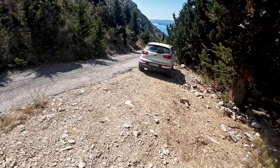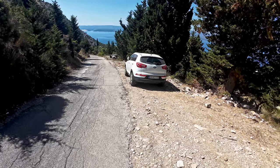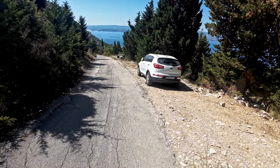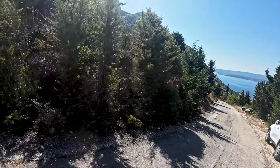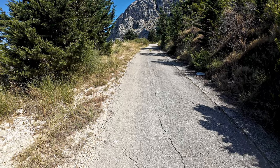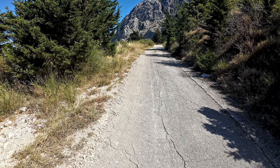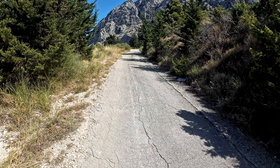This is where I parked. I put stones in front of the tires because it's very steep, so that the car doesn't slip down. Okay, now let's go up. This is the end of the road. And all the road is very narrow when you come up to here.